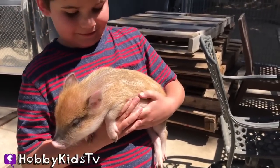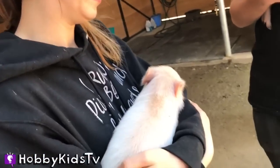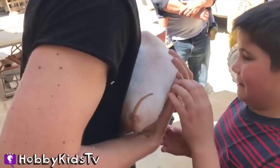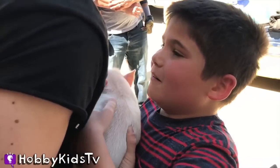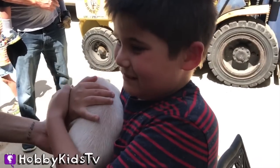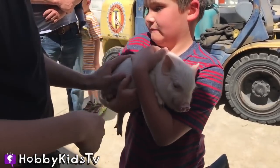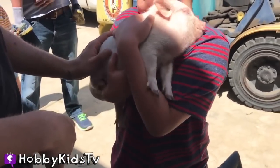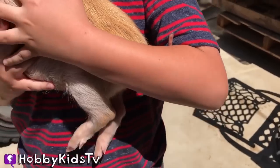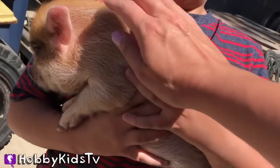There's still two more pigs that wanted to find a home. These two little pigs were cute, but man, were they crazy. And you know what? The first pig that Hobby Pig decided to hold was the pig that liked him the most, too.